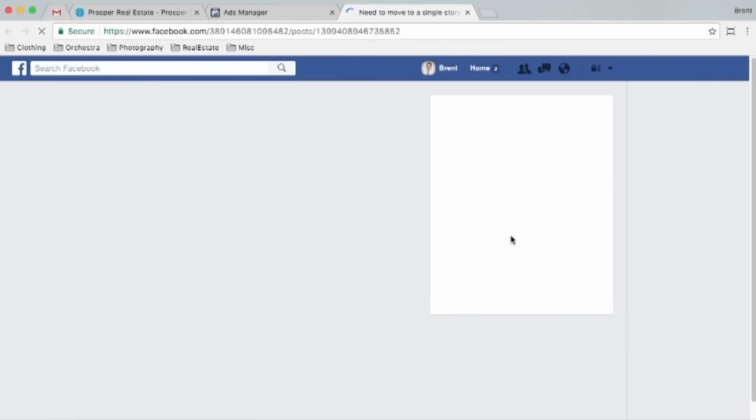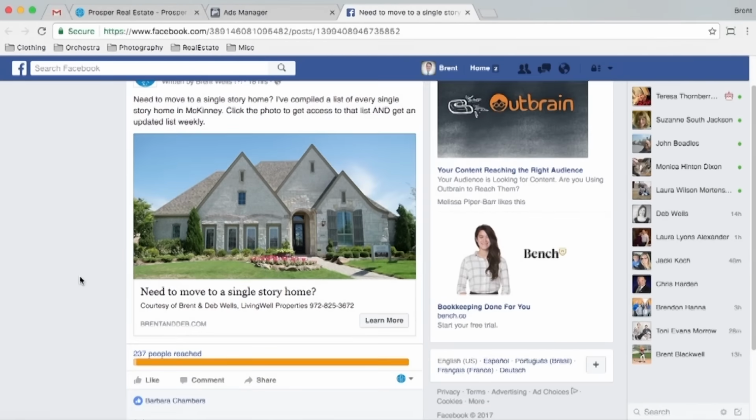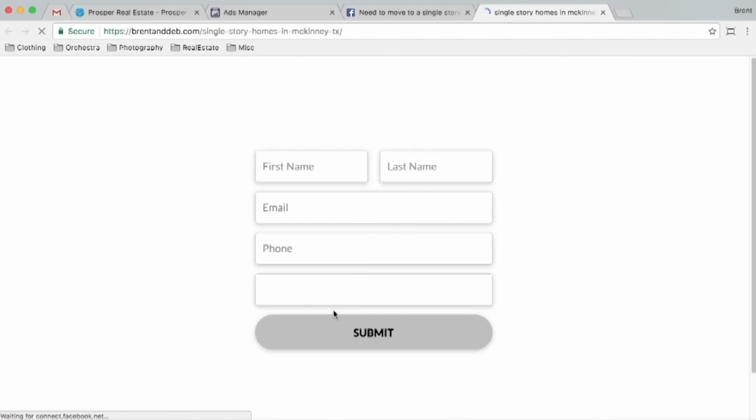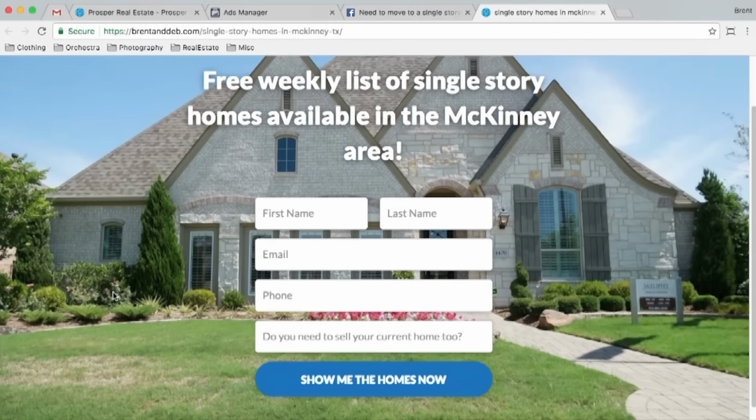Now after you create that Facebook ad, which you'll see how to do in that video, you then need to set up a landing page. That landing page is what the Facebook ad sends the Facebook user to when they click on it. They land on the landing page, they type in their information, they click the button, and then it will either let them download a PDF if that's what you're giving away, your item of value, or it'll take them to a search results page so that they can see these are, for example, single-story homes in Frisco, Texas.